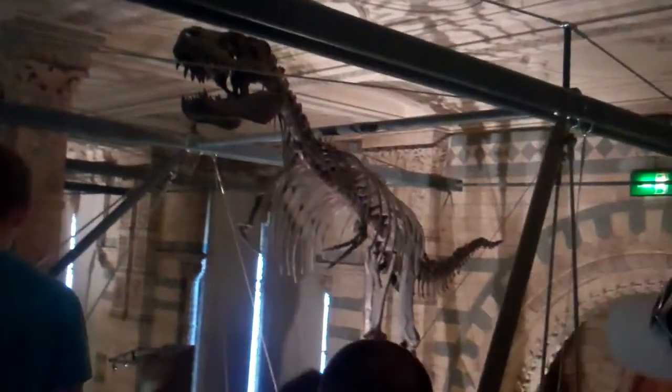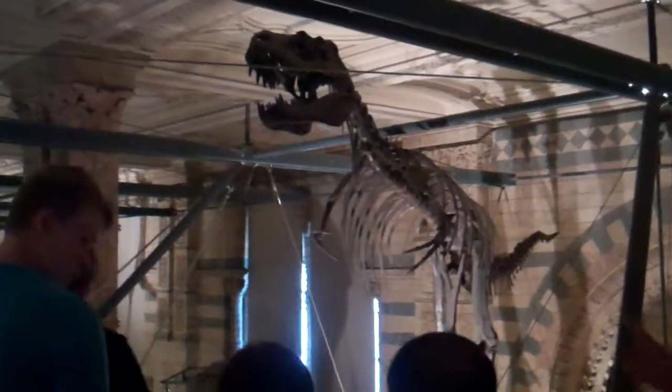As you can see now, we're coming up to a distant relative of Tyrannosaurus rex, known as the Albertosaurus, which is right here now. A lot of people looking at it from this side will think that it's a Tyrannosaurus rex, but this is actually a cousin of T-Rex, which was smaller and lived in Alberta, Canada. It's where it gets its name Albertosaurus from. There it is, as you can see.